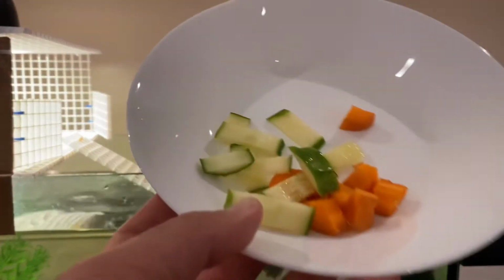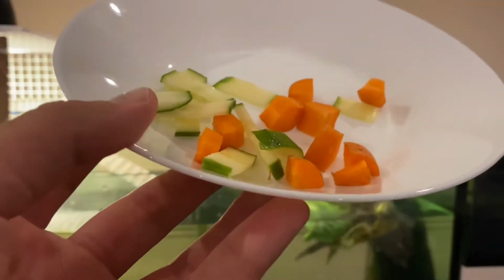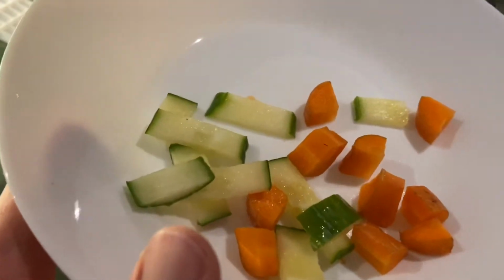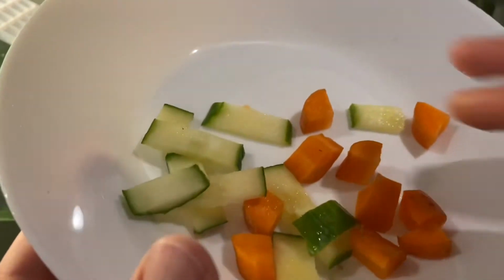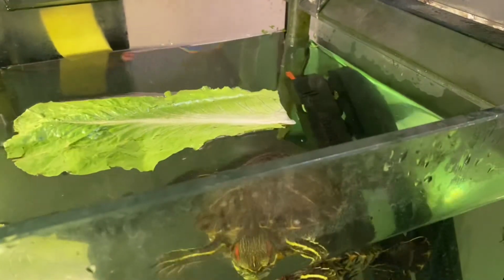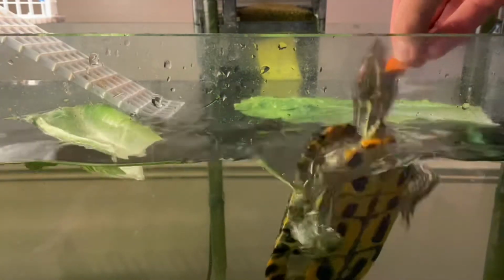And also, there's a lot of safe vegetables you can feed your turtle. Here I just have some carrots and some cucumber. There are so many different vegetables and fruits that you can feed your turtle. Fruits you would feed less often, more as a treat. But vegetables they can have pretty much on the daily. Just ate a cucumber, now I'm just going to give him a carrot.